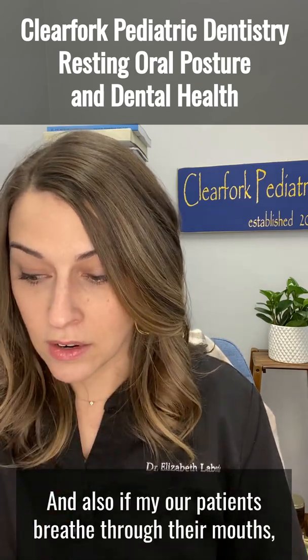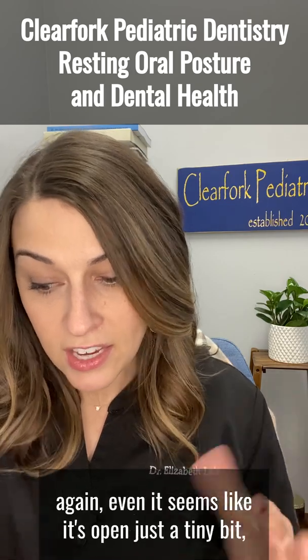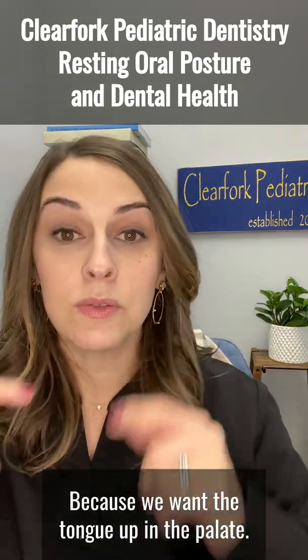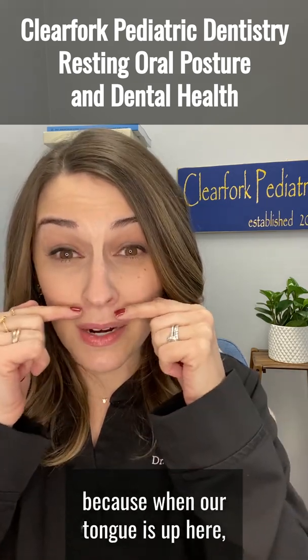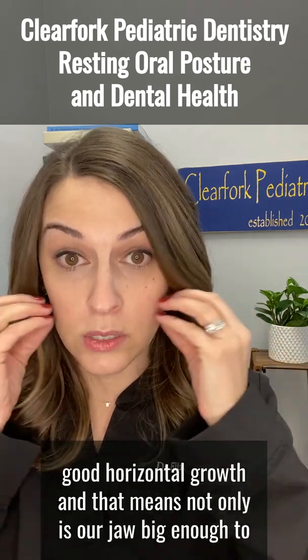And also, if our patients breathe through their mouth, again, even if it seems like it's open just a tiny bit, it means the tongue's on the floor of the mouth. And why do I care about that? Because we want the tongue up in the palate. This is where it's supposed to be. We want our tongue up here, because if our tongue is up here, it works as a natural expander. We get good forward growth, good horizontal growth.